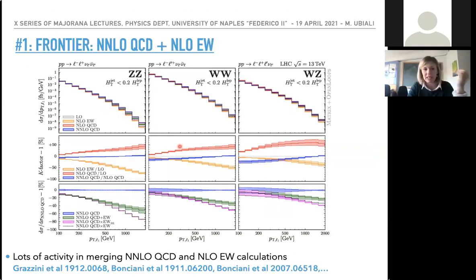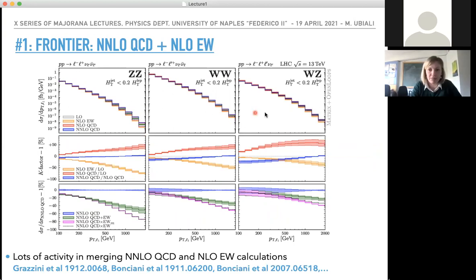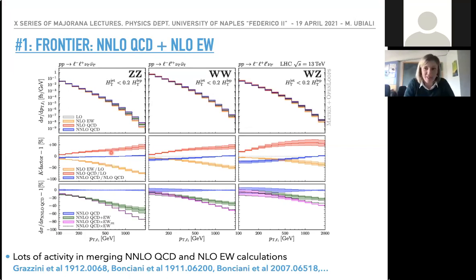So I think one of the frontiers now where there is lots of activity is really in merging the next to leading order QCD calculation with the next to leading order electroweak. So here is an example from MadGraph5_aMC@NLO plus OpenLoops to really include automatically an NLO QCD correction plus NLO electroweak in these very important processes. And you can see here that the impact of this correction is very, very important, okay? So excluding one of the two would bring a very wrong result, by 20 or 30% in the high PT tail. And there are many groups working on doing that.